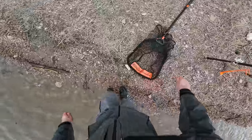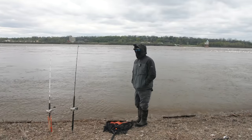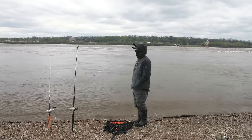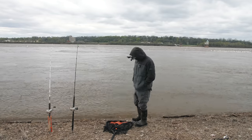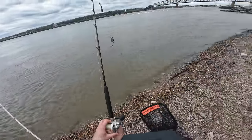I just had a very interesting interaction. These two gentlemen came up to me. They wanted the fish that I just caught, and they actually just tried taking it out of my hands. I didn't really appreciate that, so I let the fish go. But yeah, that was pretty weird. Well, that guy just crossed my line.